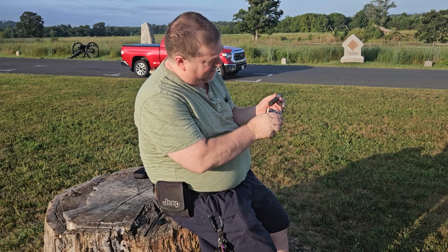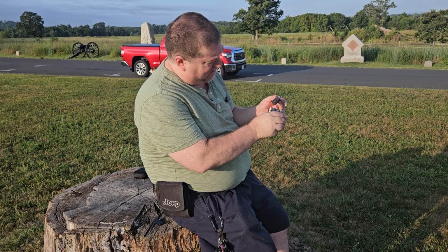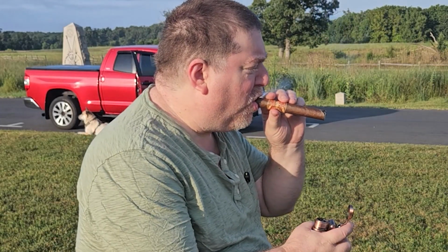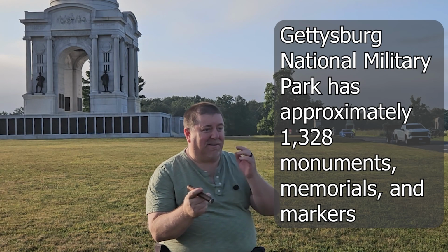I'm used to toasting it on my deck and in the shade, so it's harder to see here. But I think I got it. It is wild being here though. It's pretty amazing seeing all the monuments.